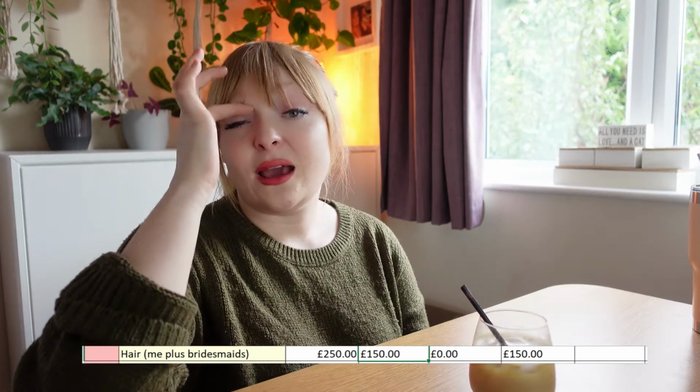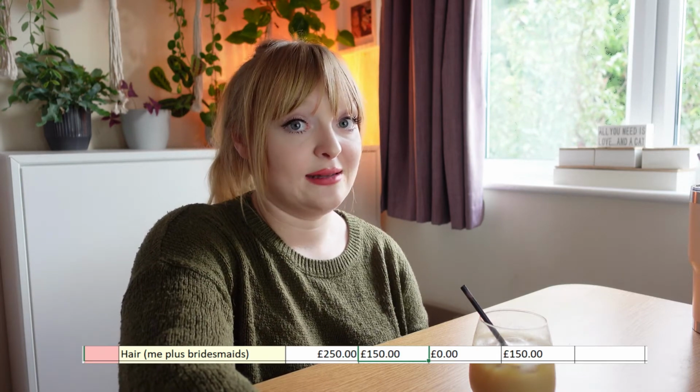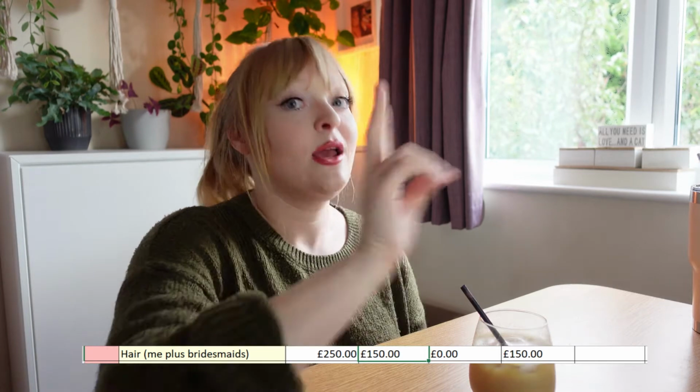Hair. So amazing. So I got quotes for hair and they seemed extortionate. At one point I was just thinking, oh, I'm just going to have to get my own hair done and the bridesmaids will do between us, because it was so expensive. But I have a mobile hairdresser who's very reasonable, much more reasonable than anyone you'd get in a salon or someone that sort of specialises in wedding hair.